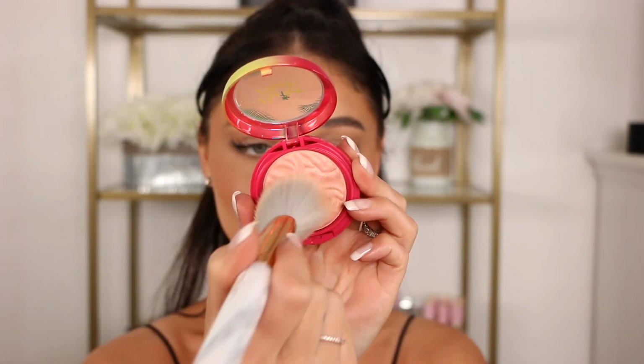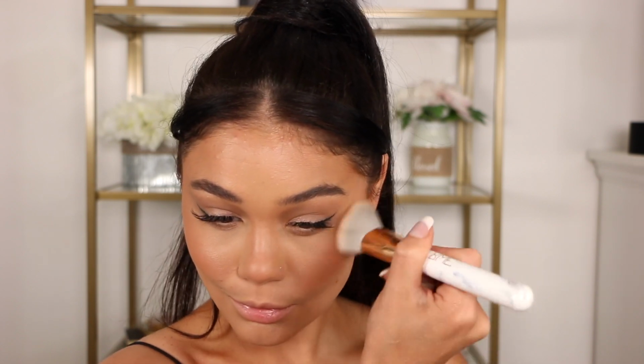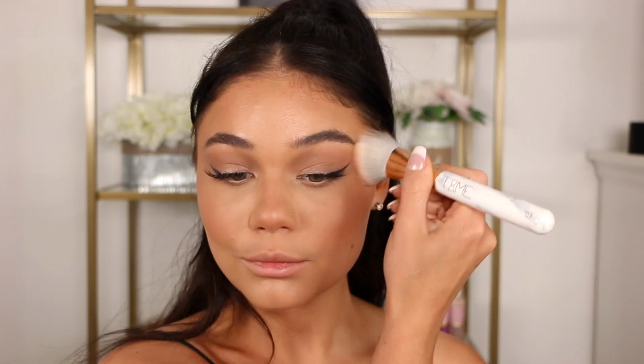For a natural blush on the cheeks, I'm taking Physicians Formula Butter Blush, and this is in the shade Natural Glow. I'm gonna pop that onto the apples of my cheeks, meshing it into our bronzer in an upwards motion.